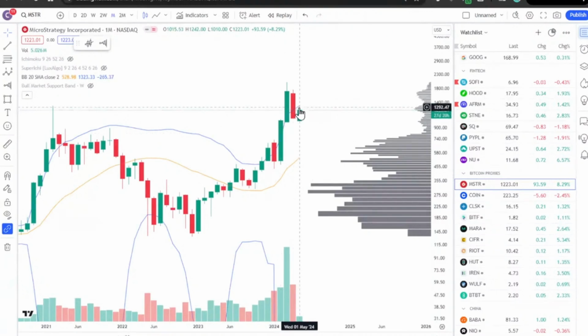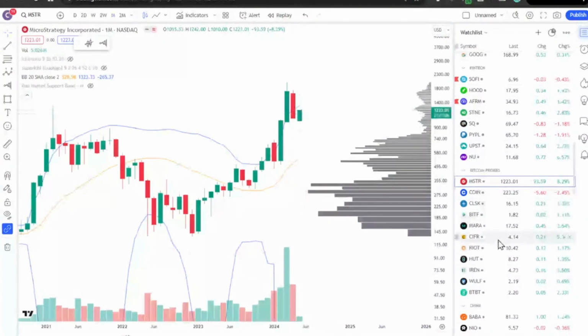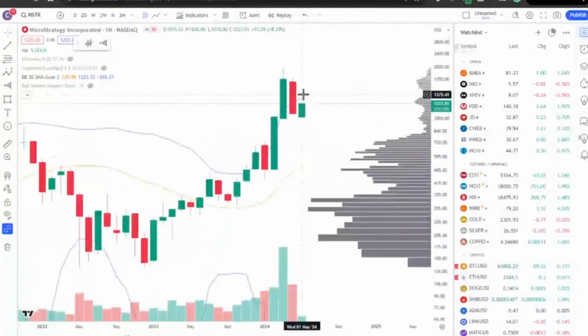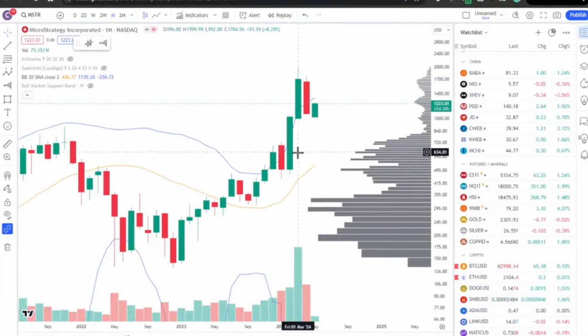If you look at the top of the Bollinger Band, which I think is probably going to be the magnet, it's around 1323, which coincides maybe with the top of this volume shelf over here. So I think there's a good chance that MicroStrategy could end up getting close back to the upper Bollinger Band over here, which is not a whole lot of ways to go, but still maybe close to $100 per share.